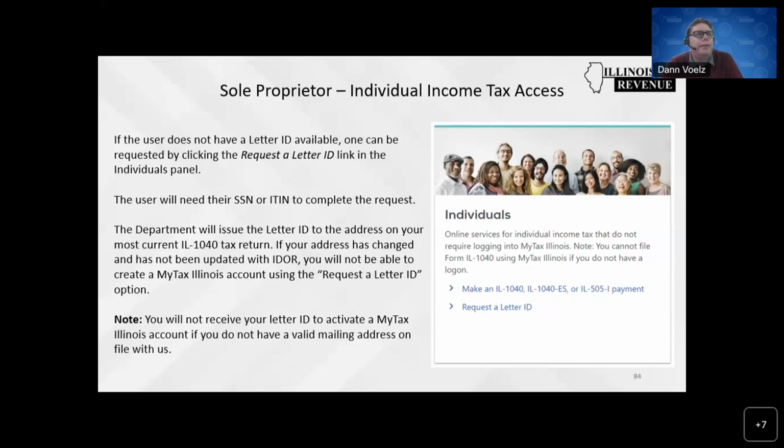If your address has changed and has not been updated with the department, you will not be able to create a MyTax Illinois account using the request a letter ID option. Note that you will not receive your letter ID to activate a MyTax Illinois account if you do not have a valid mailing address on file with us.